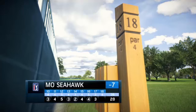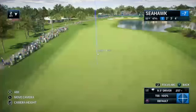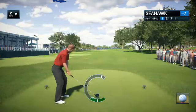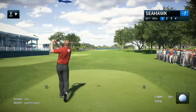Finishing hole at Bay Hill, Frank, how good is this 18th? Well, it's good because it makes you scratch your head. If you look at your score, your own personal score, and then fast forward, you've made a big mistake.